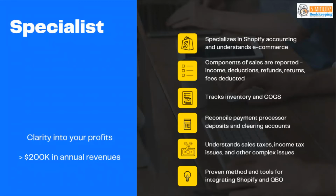They understand sales taxes, income tax issues, and other complex issues. And they have a proven method and tools for integrating Shopify and QuickBooks Online. A specialist is generally a good fit for a business with over $200,000 in annual revenues.